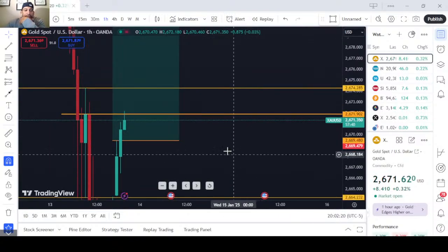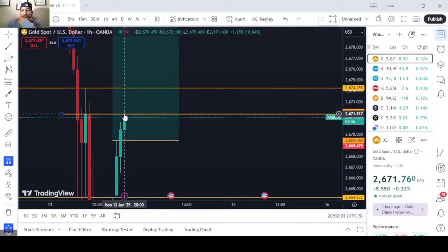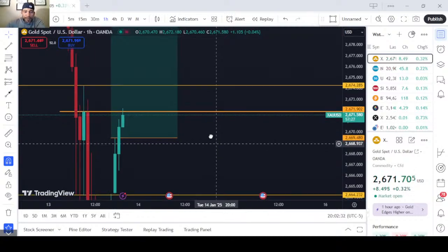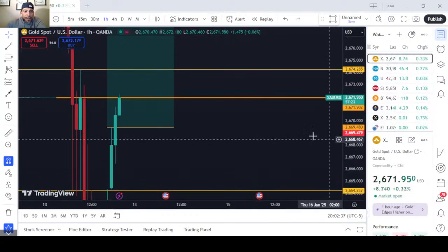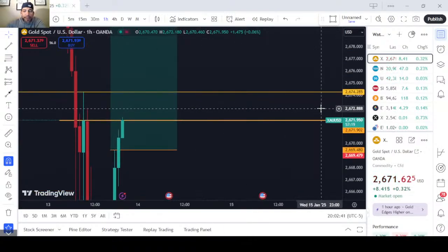All right, gang. That was a nice move. We caught about 26 pips. Not bad. Secure 26 pips here. Got a runner. Let's see if we run up. If we run up to this level, I'm probably gonna close full there.